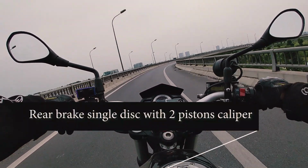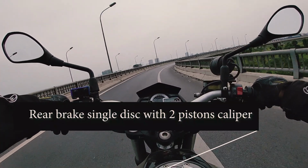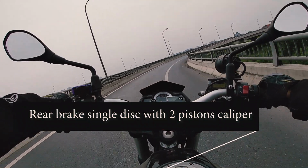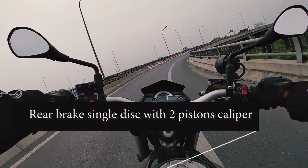Right, so the front brakes come with double disc 4 piston calipers with no ABS, and the rear brake is single disc 2 piston calipers, and the rear brake diameter is 240 millimeters. Then the wheels are aluminum alloy.